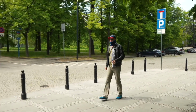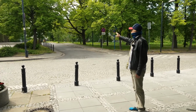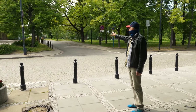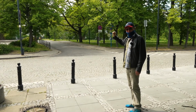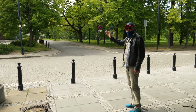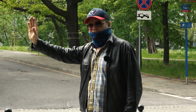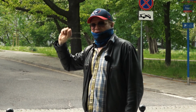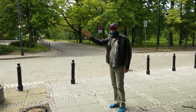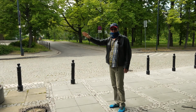Okay, here we are. I'll just tell you, this direction is Plac Trzech Krzyży, that's the Three Crosses Square, the Sheraton Hotel and some of the most expensive boutiques. The beginning of Aleja Ujazdowska, which goes right down through the center, past the seat of government, and past the Belvedere Palace, and Łazienki Park, the Royal Gardens at Łazienki.